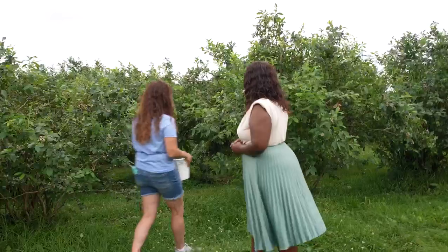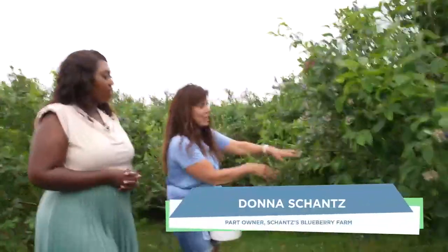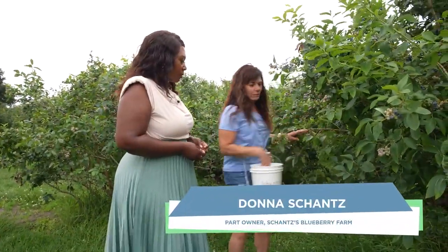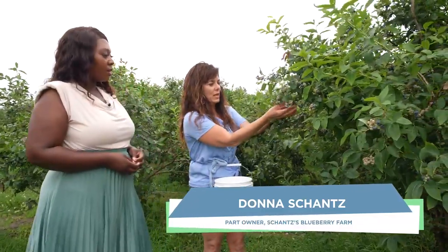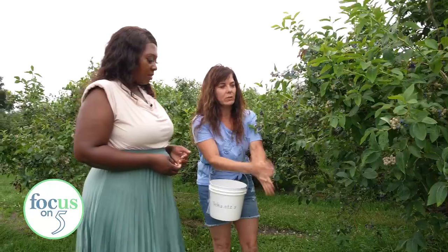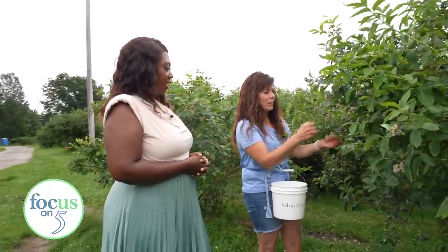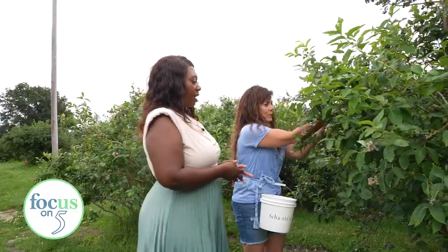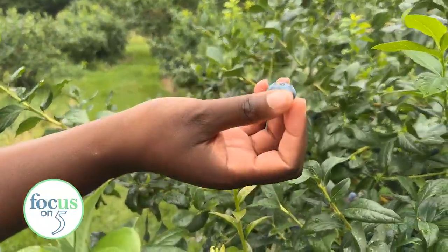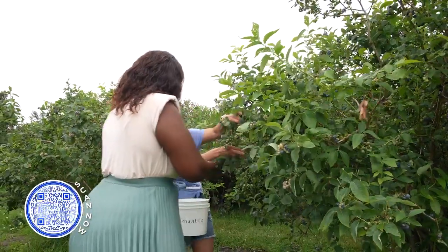All right, so you strap on a bucket, and what I like to do is find the tastiest berries, generally inside the bush. And you just take your thumb and fingers and slide them off into your hand like that. Then I just put all the other stuff on the ground. So if I get a berry that's mushy or bird pecked, I just drop it, and the other ones I just put in. So you just pick like that, and just put them right in. Just get right in there. There we go.